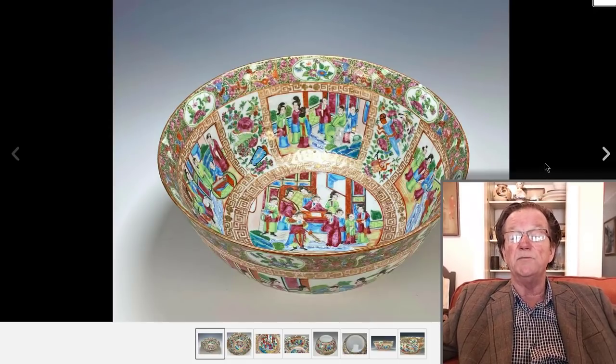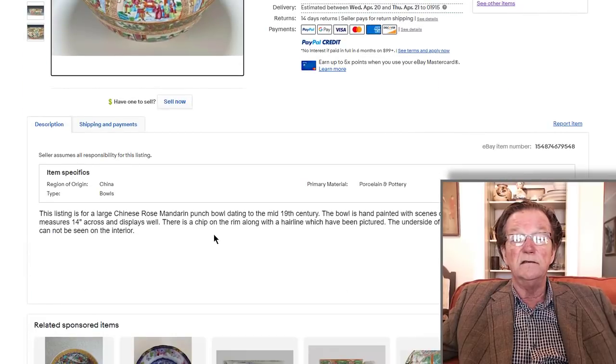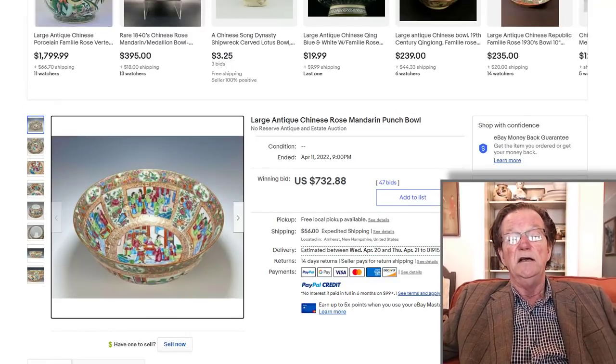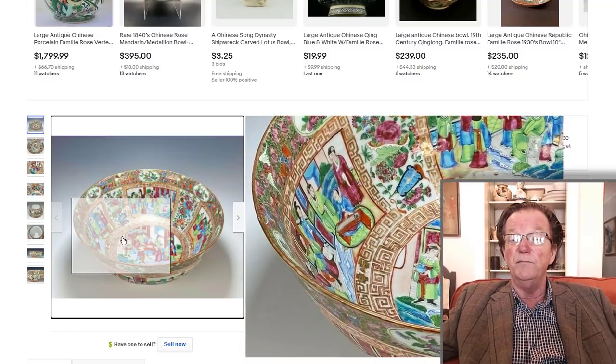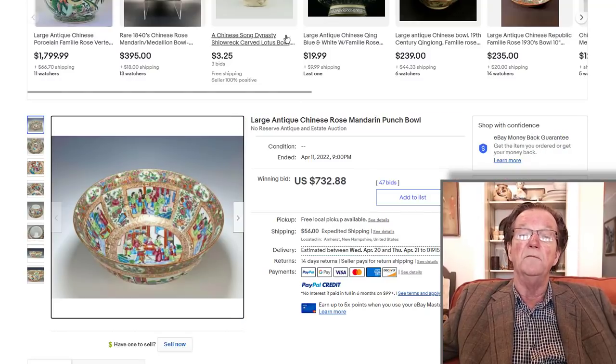It was a rose mandarin punch bowl that was, I think it was 15 inches or 14 inches in diameter. 14 inches in diameter. Let's see here. It's got a faint star crack in the glaze. It can't be seen on the interior, so it's an exterior crack. And it's got a little chip. Other than that, that was it. It sold for $732, which was a very good buy for that, because we've seen these sell with occasional frits and nicks and so forth to them, and they can bring often $1,200, $1,300 up to $1,600. And this has very good decoration. This bowl was made before the mid 19th century, probably made in the late 1830s or 40s, something like that. Nice looking bowl.